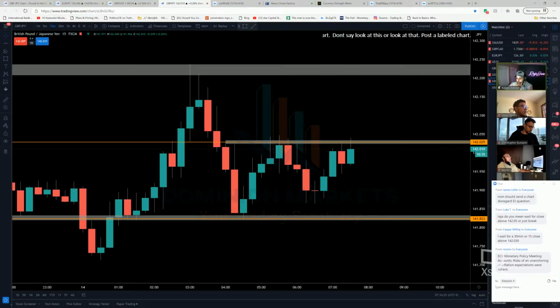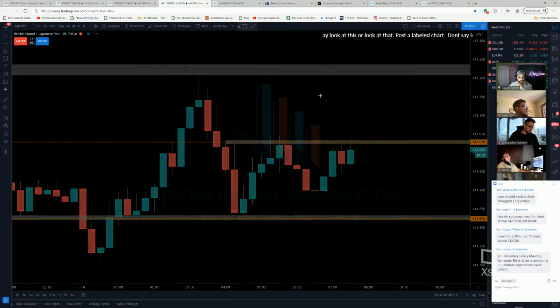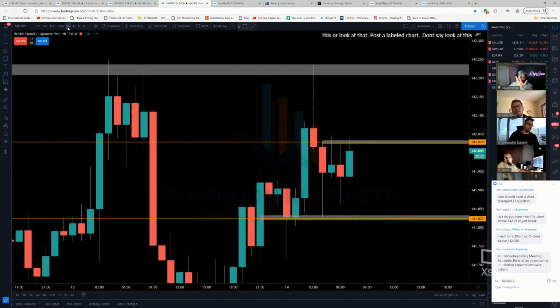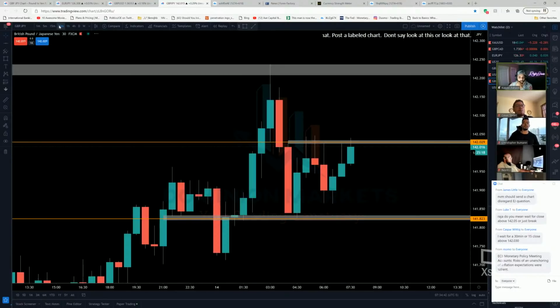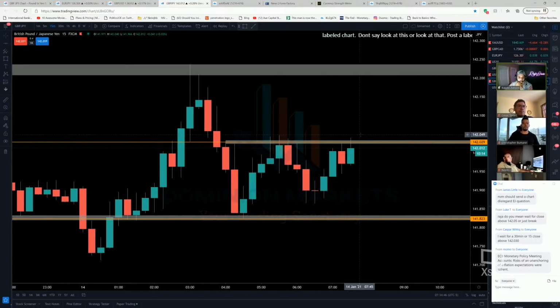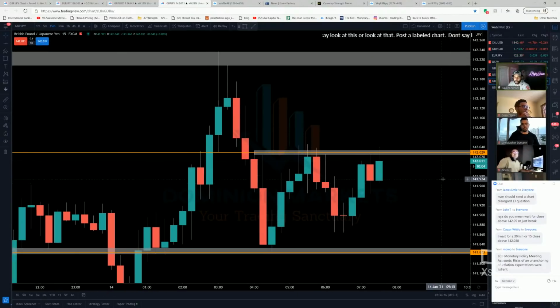How much do you base your decisions off of the higher time frames? A lot, because if we look on the daily time frame, we're bullish. The 4-hour candle is moving bullish. The 1-hour candle is also bullish, but we have a rejection here, so we're kind of cautious there. 30 minutes also bullish. 15 minutes also bullish. It's pretty good. Now either we need this 15-minute candle to close and the next one to break above, or we need this 15-minute candle to break above 142.050. So we've got two situations here.